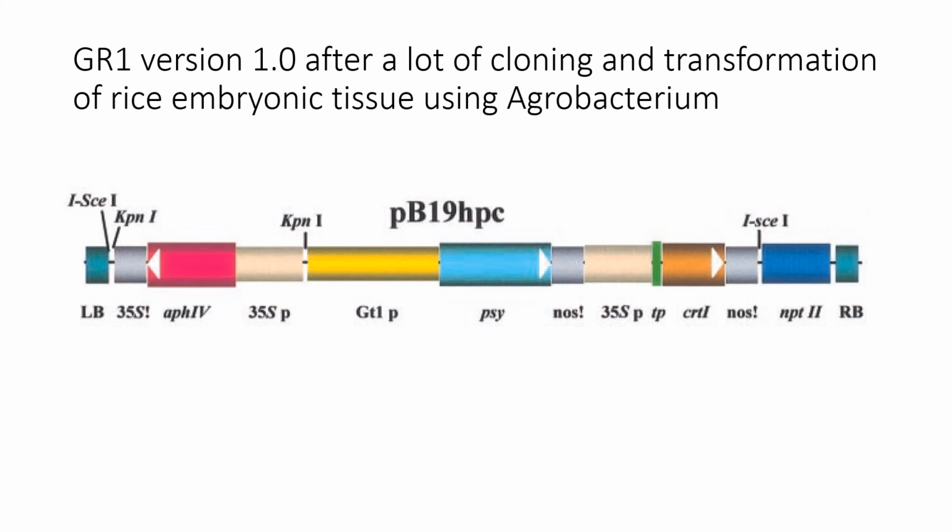And it has phytoene synthase being driven by an endosperm-specific promoter. Remember that rice is essentially endosperm, and you want a gene which is very active in that tissue to drive expression of this phytoene synthase.